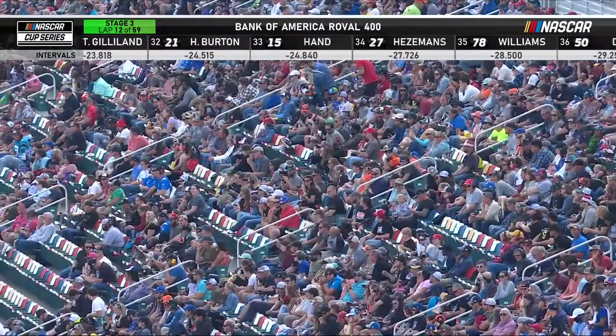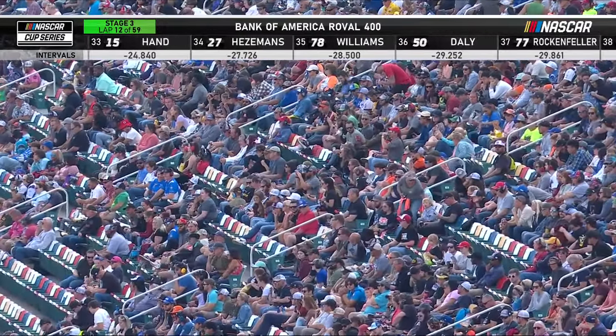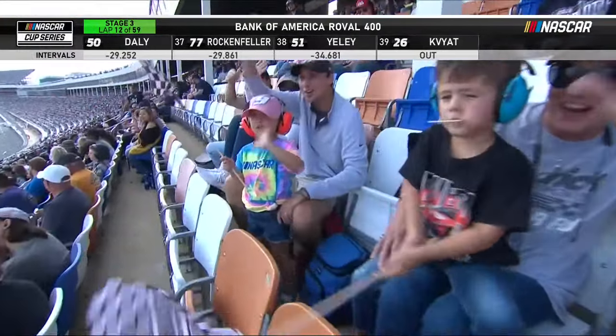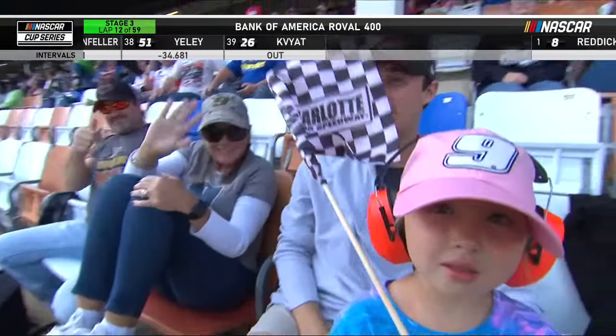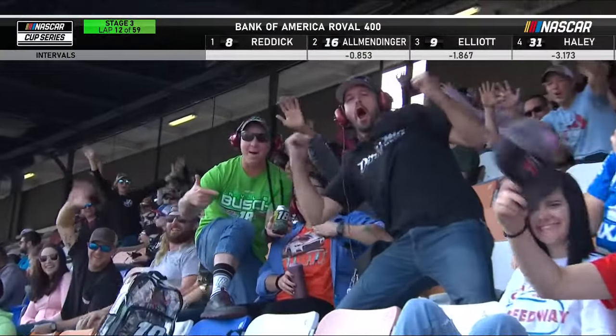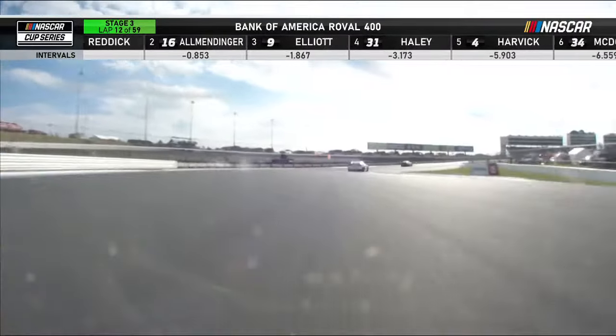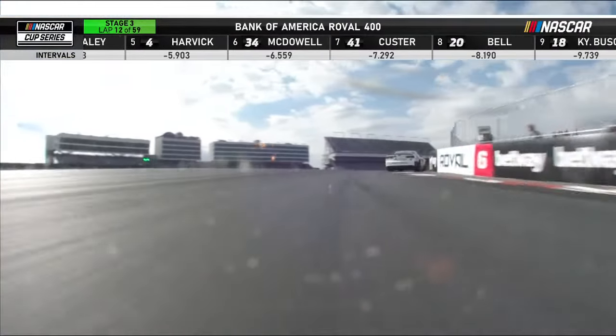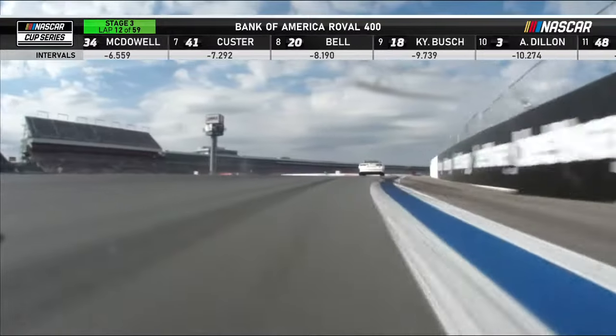In the final stage here, and the fans have had a very enjoyable day. Perfect weather here. 48 laps to go still in the final stage. First stage, won by Joey Logano. Second stage, won by Ross Chastain. Both playoff drivers that are hoping to gain as many points as they can.